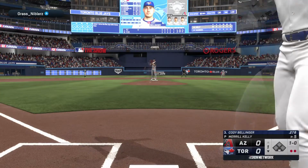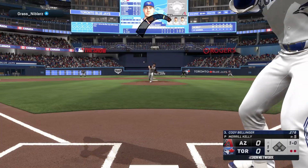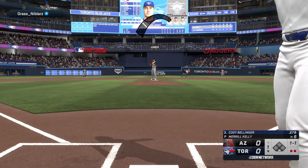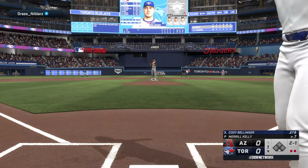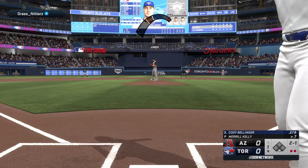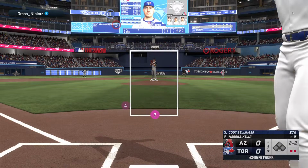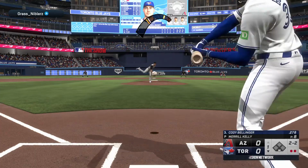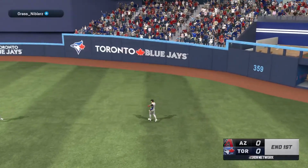Cody Bellinger at the plate now. That's ball 1. Foul ball. 2 down, nobody on. That's ball 2. There's a strike. Out towards right center field. Carroll on the move. And that'll do it.